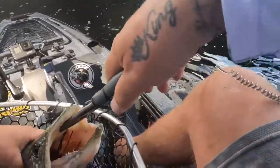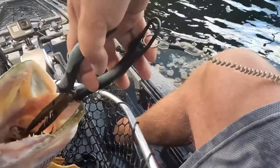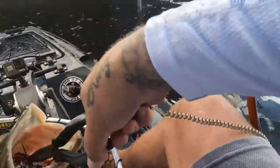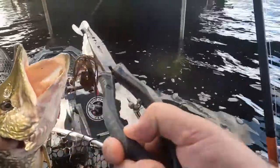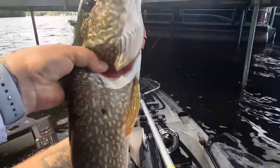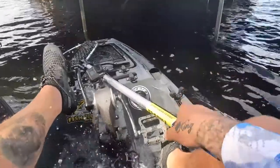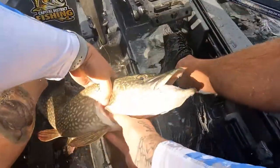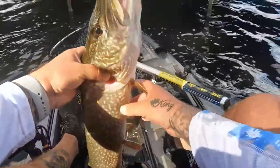Easier on you if you let me get my jig back. Problem is, it's so deep in there. Got it out. There's the pike. My pliers back. Nice big old head on there. Okay, I get it, you're all stressed out. Look at the size of that mouth.